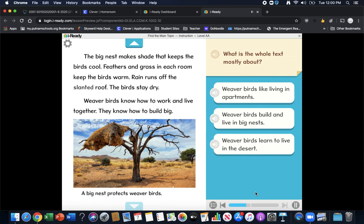What is the whole text mostly about? Weaver birds like living in apartments. Weaver birds build and live in big nests. Weaver birds learn to live in the desert. Okay, so weaver birds like living in apartments. Do they live in apartments? No, that one's silly. Weaver birds build and live in big nests. So the weaver birds build them and they live in them.